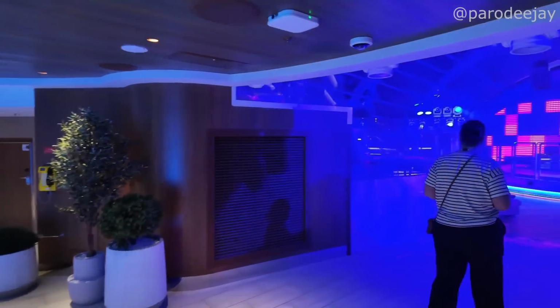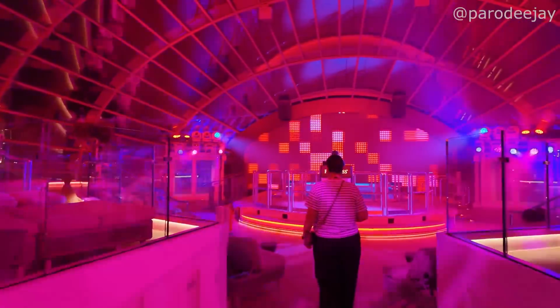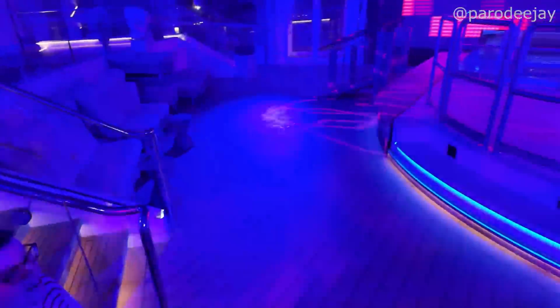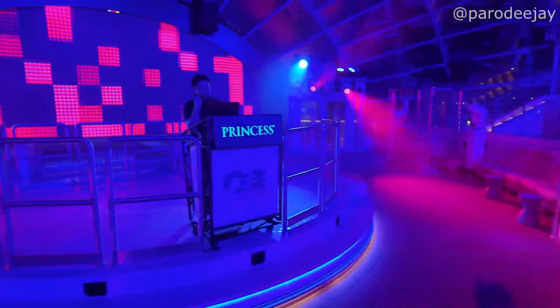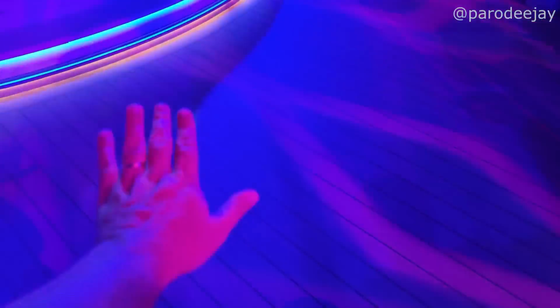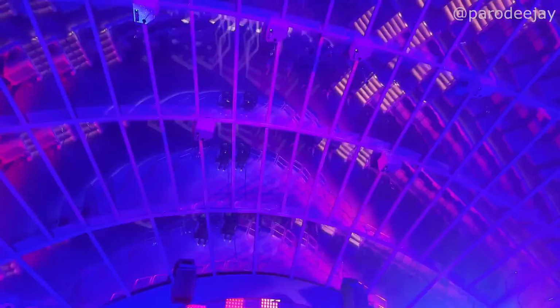Apparently today is a day of exploring the dome. They turn it into a club at night and it is wonderful. There is not a lot of excitement in the club right now, but we've got lights, we've got tunes, we've got DJ, we got dance floor. The club usually opens about 11:15 and it rolls until 1:30 in the morning.